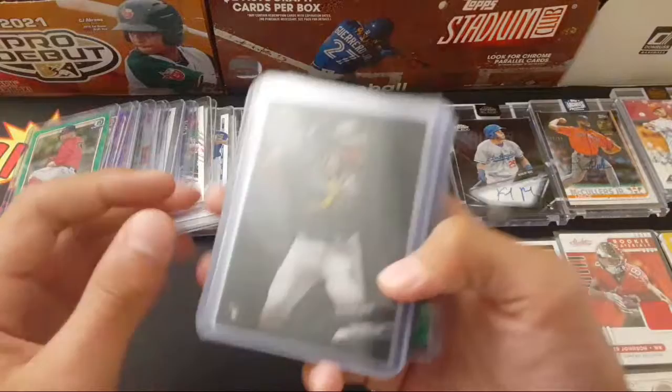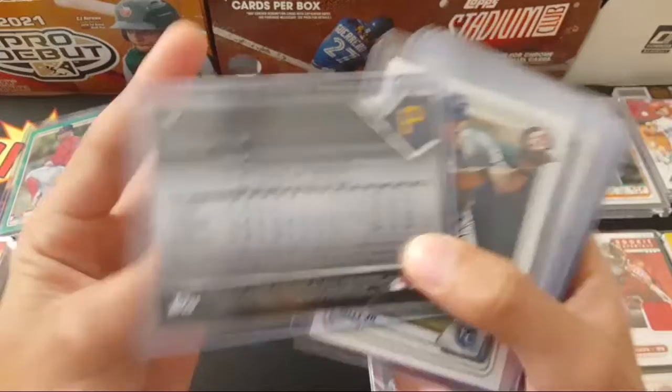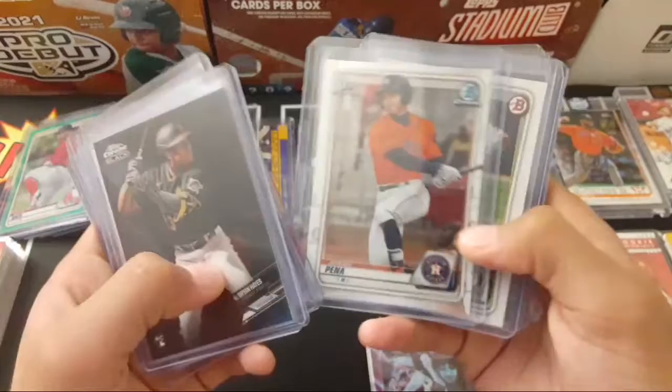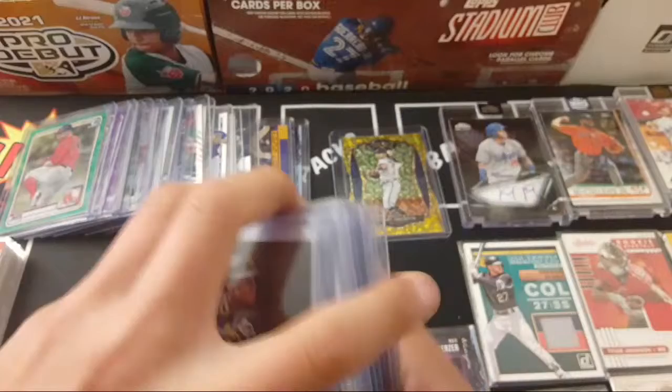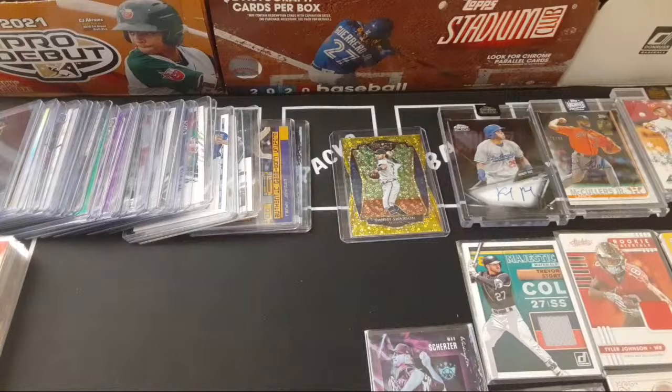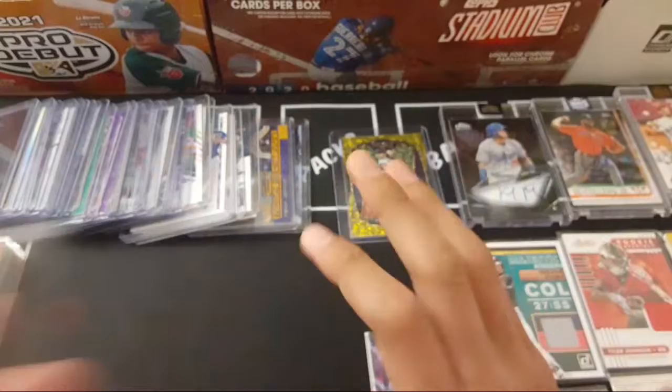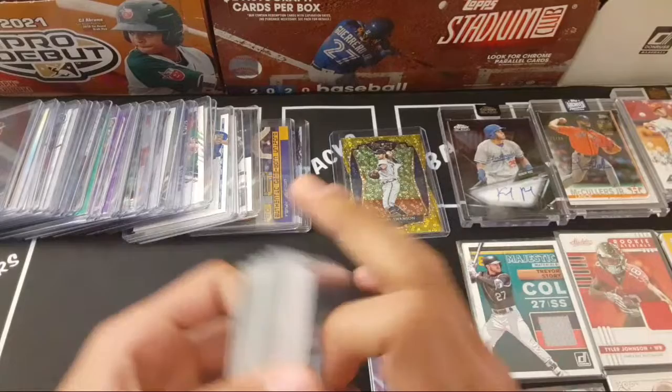Key Brian Hayes Topps Chrome Black rookie card. Bobby Witt first. Bobby Witt throwback. Jason Dominguez first. Pena first Chrome. All these other guys. Just let me know what you guys are interested in. I'll probably go on for another 10 or 20 minutes or so. If it's quiet, just let me know. I'm just kind of looking around right now. So yeah, 2 viewers, 5 likes. Thank you guys for the support.